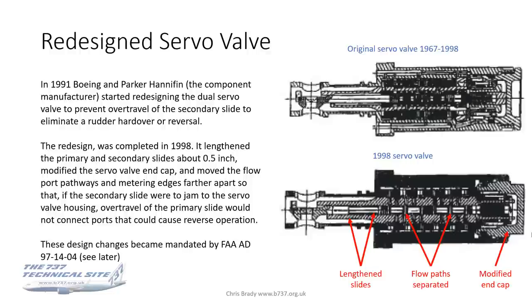So, in 1991, which, as a reminder, was the year that United 585 went down, Boeing and Parker Hannifin, the manufacturer of the valve, in response to the event and the history, started redesigning this dual servo valve to prevent over travel of the secondary slide, which would eliminate a rudder hardover or reversal. The redesign was completed in 1998, so it took them 7 years, but they got it done.